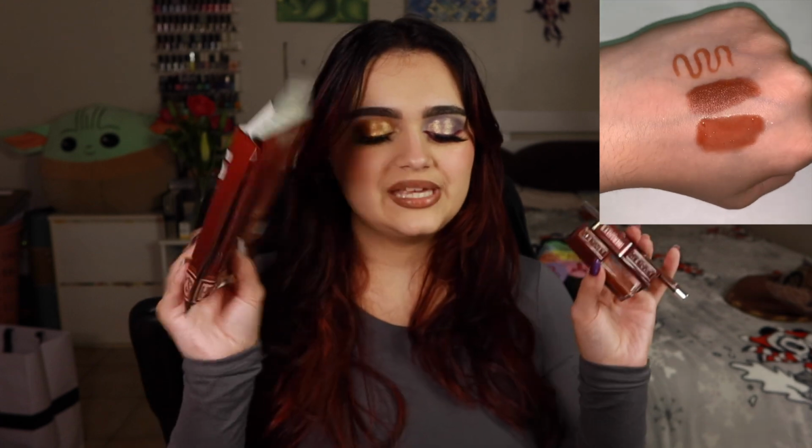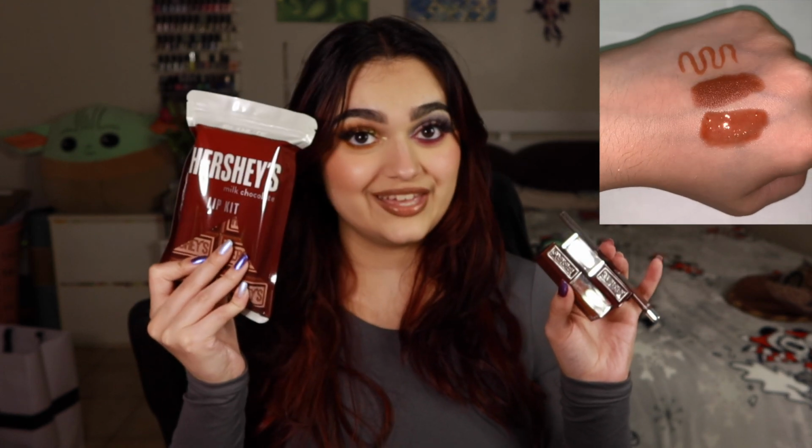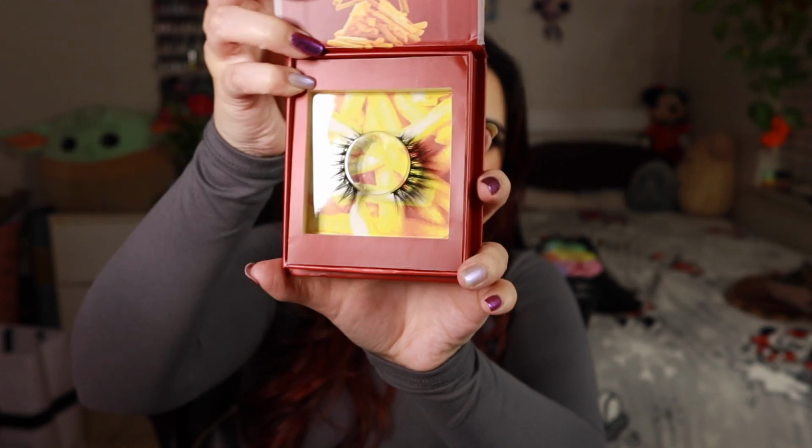The first thing I am pulling out of here is the Hershey's Milk Chocolate Lip Kit. Here is mine. I will be saving this for a giveaway. The next thing I am pulling out of the Glamlite Foodie Box are the Glamlite Fry Lashes, and this is what the fry lashes look like. They're super cute. I can definitely see myself wearing these.